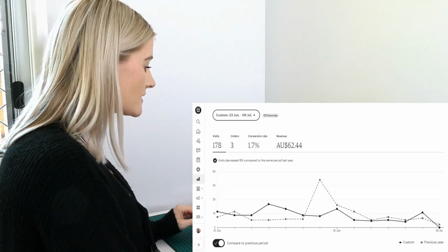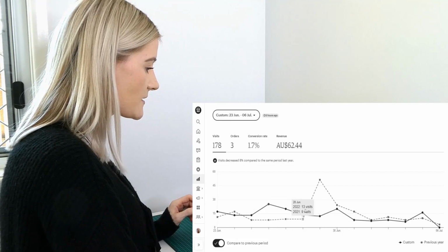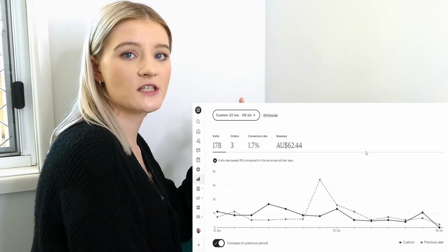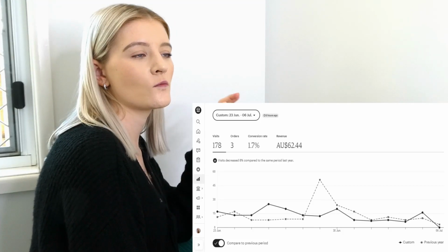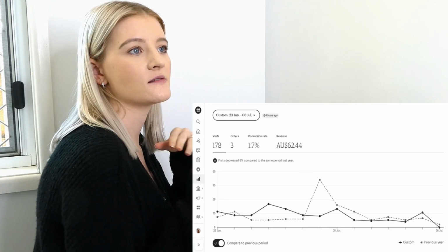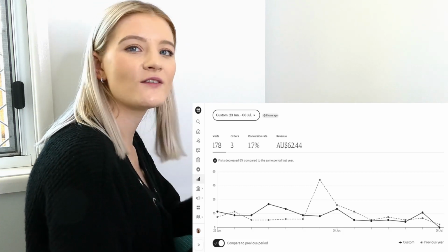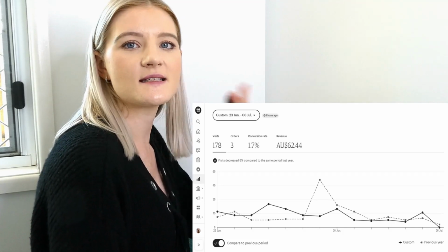The darker line is for this year, the lighter dotted line is for last year. Here, for some reason, you can see a huge spike. I did also run a sale last year, an end of financial year sale, but from memory it was not as good. It wasn't a high percentage, and I only did it for 2 days, maybe 3. And again, I just didn't promote it. I'm telling you guys to promote it because that's my downfall. I have all these ideas and I just never implement them.